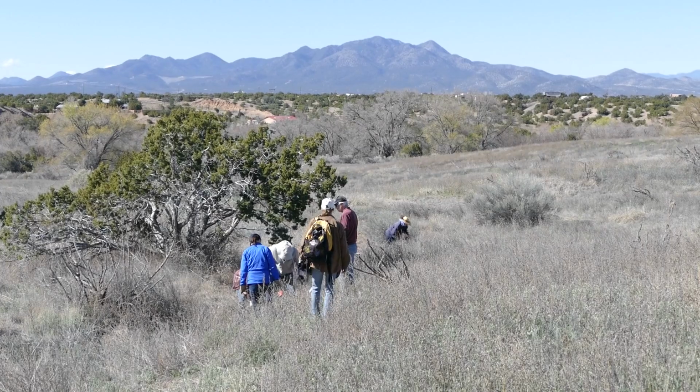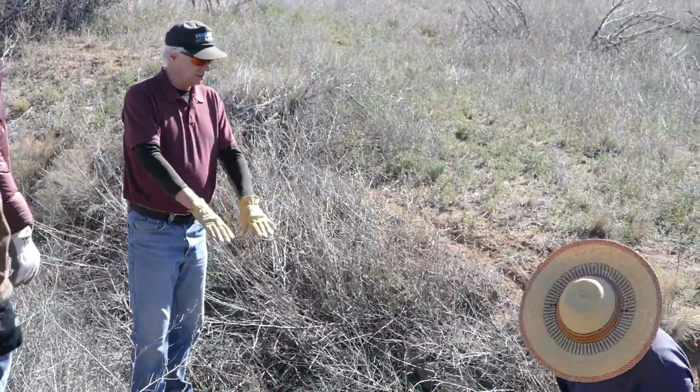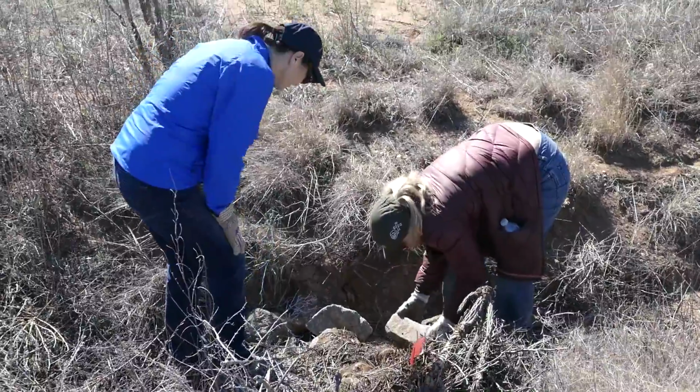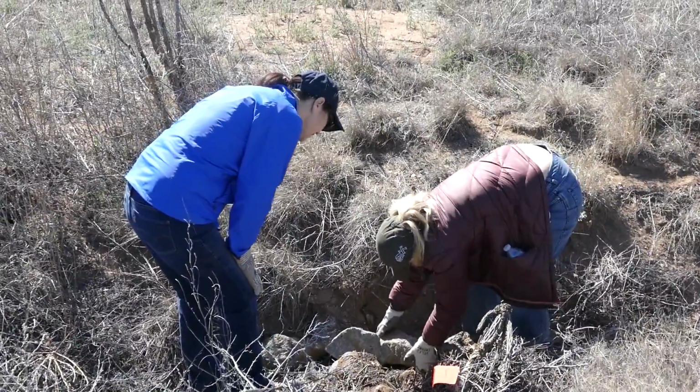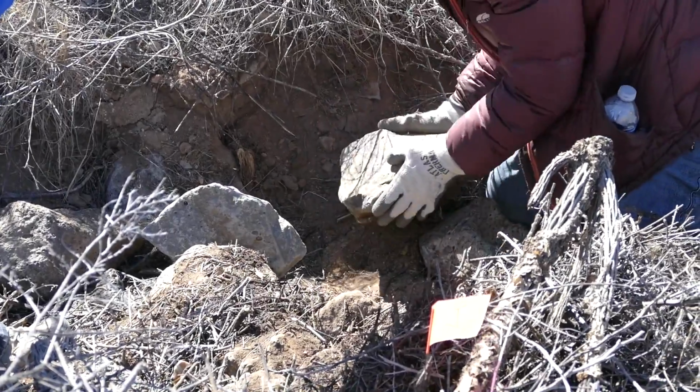My name's Tamara Stewart. I've done a lot of work on National Register nominations for the sites in the Galisteo Basin as part of the Galisteo Basin Archaeological Sites Protection Act of 2004. And this is San Marcos Pueblo, one of the biggest prehistoric pueblos in the Southwest, with some 2,000 rooms and 22 plazas.